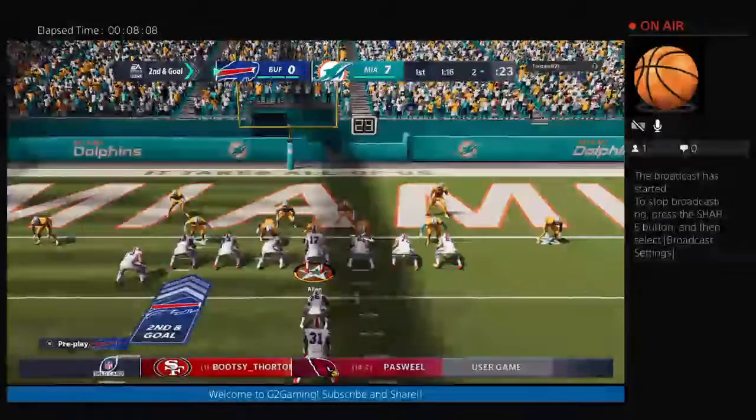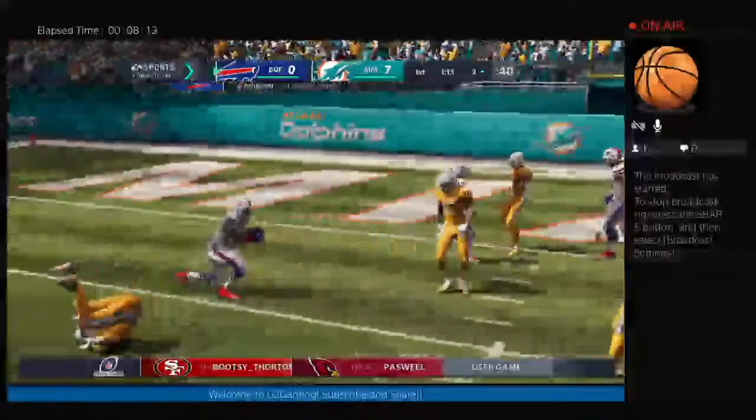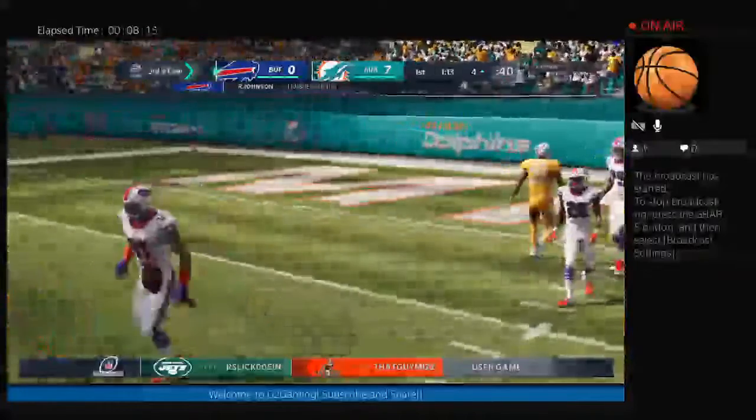1st and goal, no gain. 2nd and goal, he ends up losing yardage. He may be trying to talk him into getting the ball a 3rd time, but I think it's going to be difficult for him to win that battle.